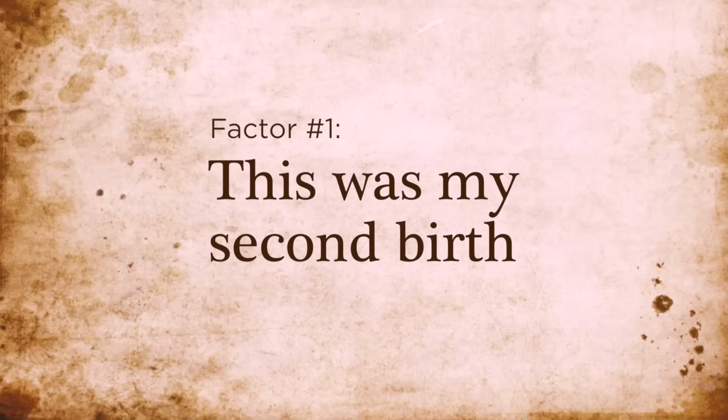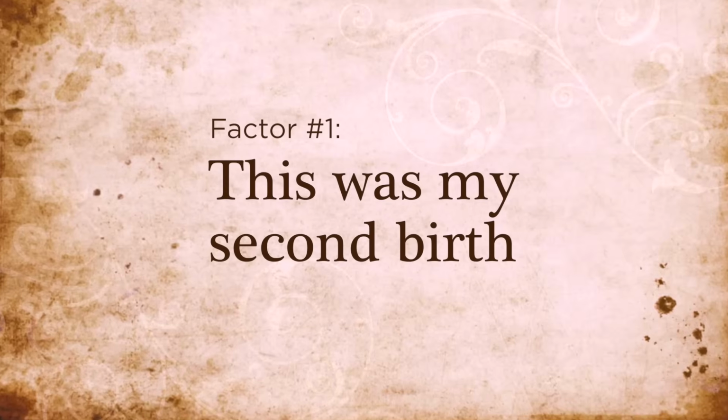Having said all that, I do think there were 4 factors that made this birth a lot easier than my first time around. Starting with number 1, this was my second birth. Yes, it's true. Second-time births go a lot faster, usually, than the first. And if you think about it, it's because we already had a baby basically be the trailblazer, so our body knows what to do.